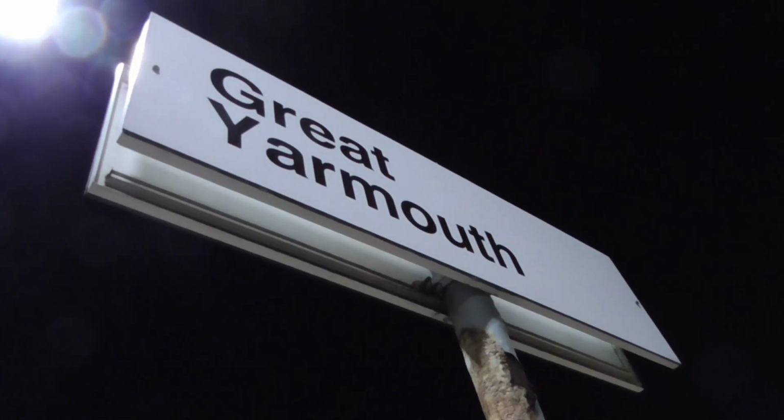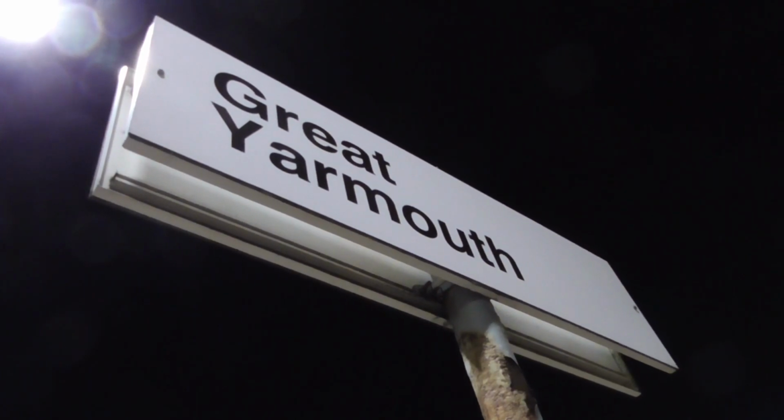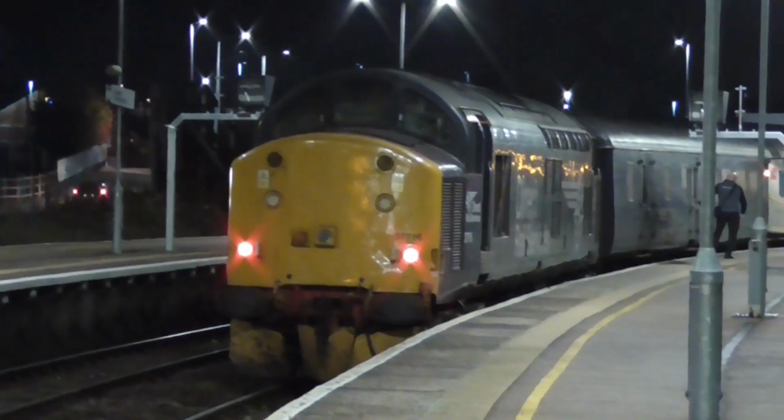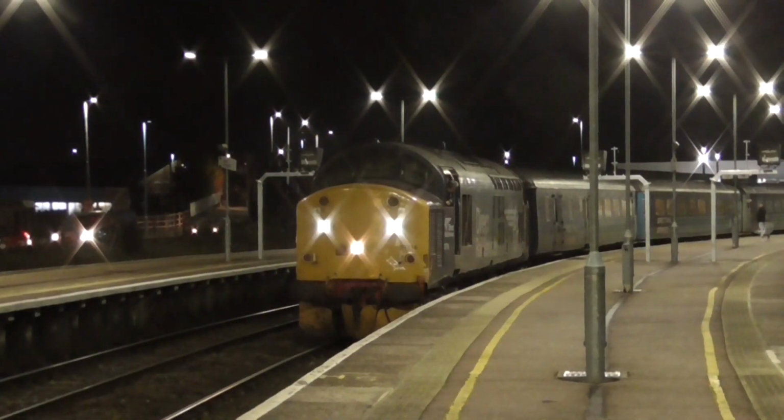As we reach Great Yarmouth, 37716 takes the train back down to Norwich, while we head to Great Yarmouth for a couple of drinks and some dinner before heading back home.